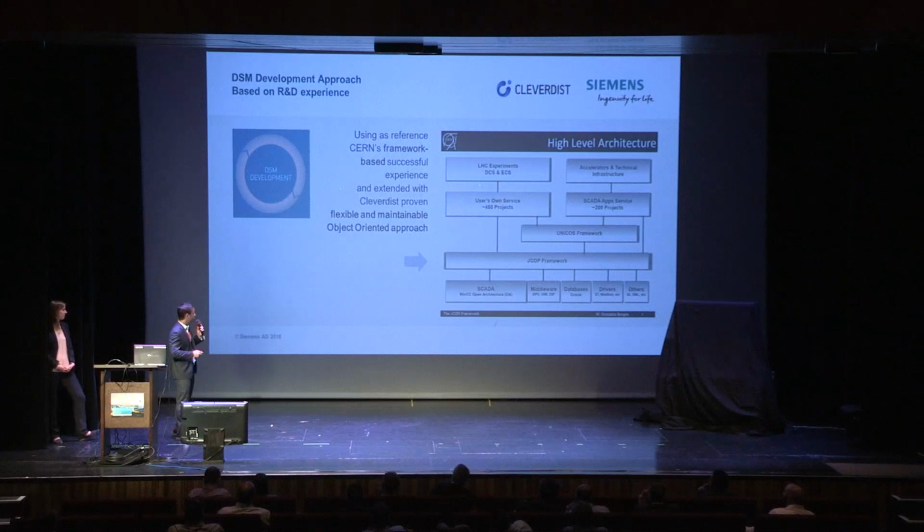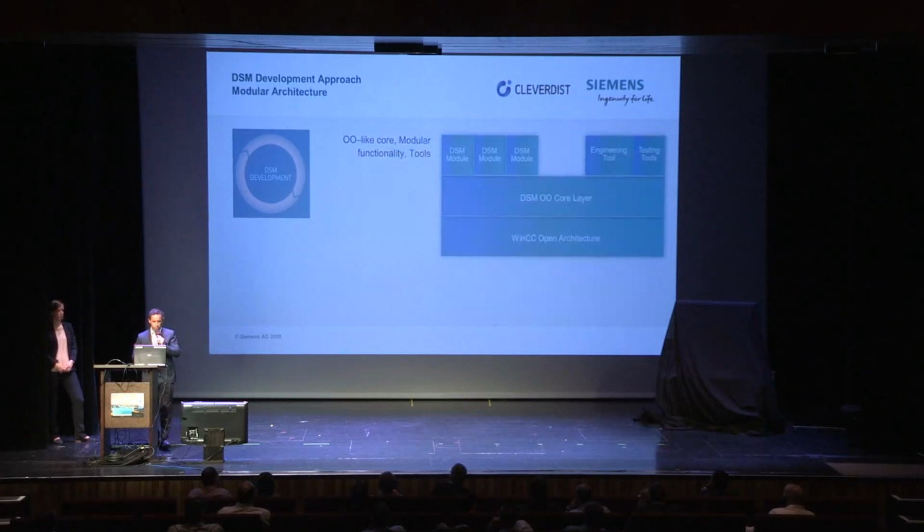So we use this, and also we incorporated flexibility into the new approach. We use a flexible and maintainable object-oriented approach. We've seen the same thing in a previous presentation today. So this is a little bit of the detail of the architecture.